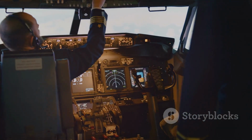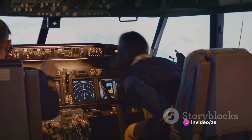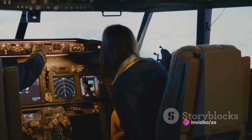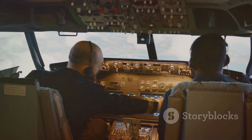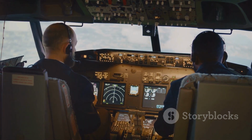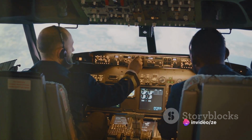So how do these errors affect flight safety? Well, altitude is a critical parameter in aviation. Pilots rely heavily on their altimeters to maintain a safe distance from the ground, other aircraft, and obstacles. Inaccurate altimeter readings can lead to altitude deviations, which, in the worst-case scenario, can result in collisions or crashes.